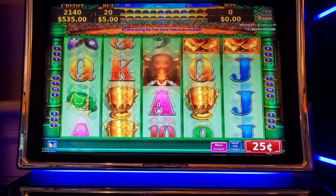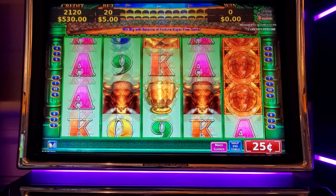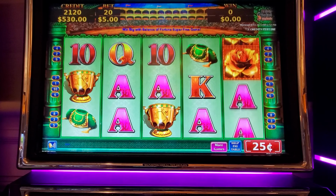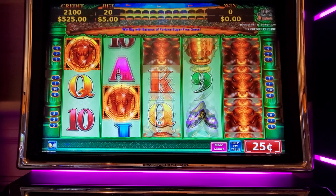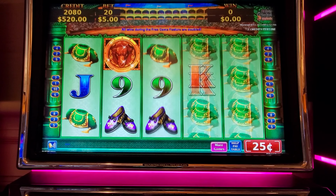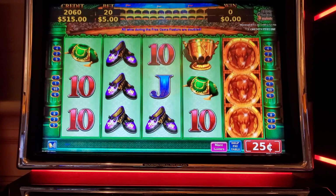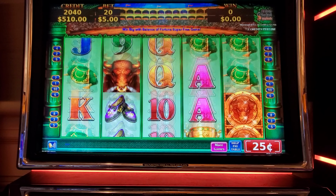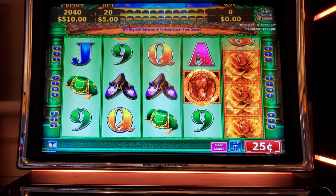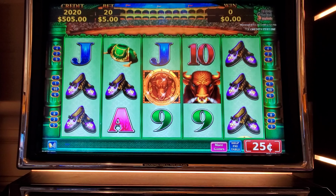All right, a few more hits. Unless you want to give me some love. Love on the backside. Love on the front side. Love on the side. Anything. Oh well, we did pretty well. Turned our slot play into $500. Shoesies. All right, last hit.